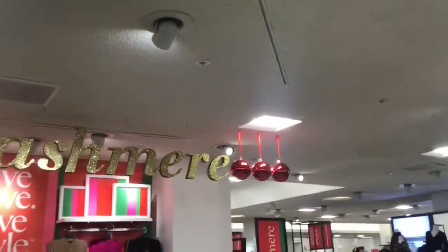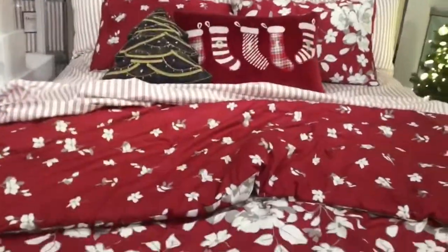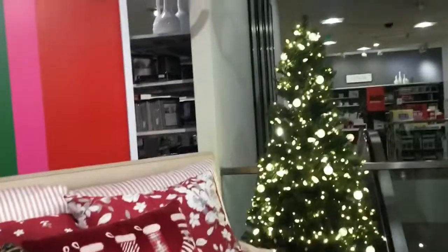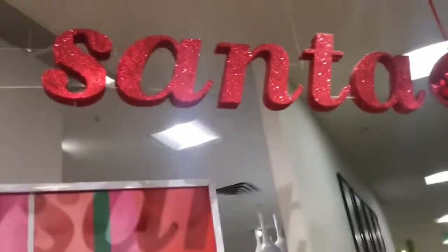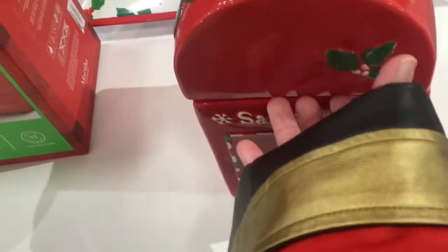They have a lot of pajama sets. I really like some of the stuff that they have up in this beautiful display. I like the tree though. And there's a tree next to it. Dear Santa, that's a Lifetime Movie Network movie. I actually watched it before. I don't know if they're gonna have it on Netflix this year.